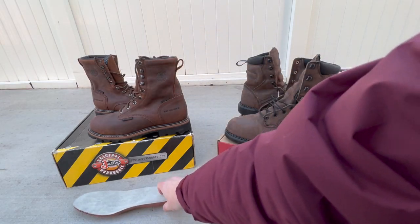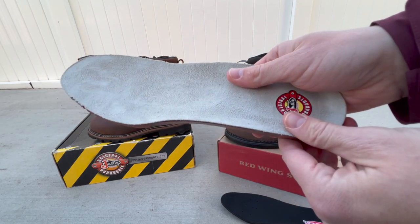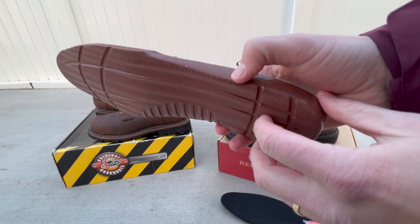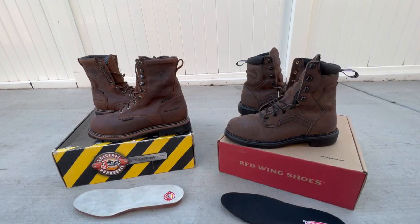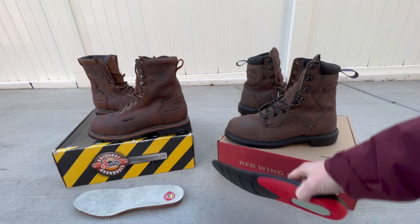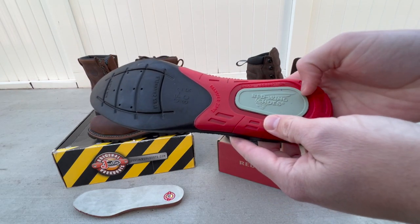Whereas with the Justin, it's just kind of run-of-the-mill EVA foam. It didn't really seem like anything special, and that was very noticeable when I put my foot right into the boot, and it just felt like I wasn't stepping on something that has much support. As for this, it has a shock absorption in the heel, which is definitely noticeable.